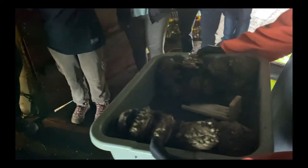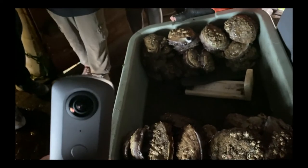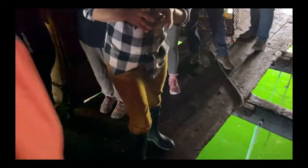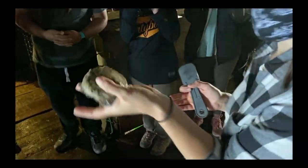This is Rory. He's another one of our farmers, and he's harvesting abalone right now. Are those 95 millimeter and 85 millimeter? Yeah, so we have a few different sizes. I'll let him put those away. Cool, thanks.